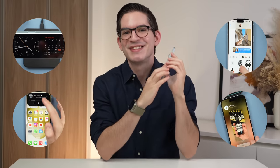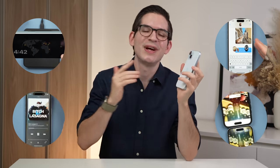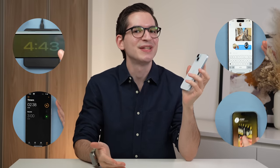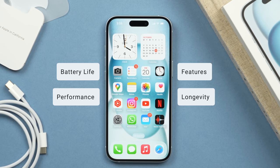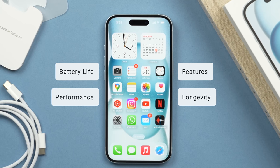Today we're looking at the first 10 things that you should do if you've just got your brand new iPhone 15 or any other iPhone that runs the latest iOS 17. Now, these tips and tricks are going to help you get the most out of your phone's battery life, performance, as well as features. Let's get started.